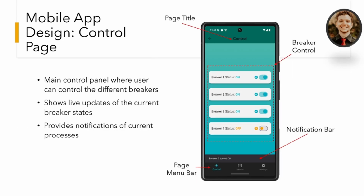So for the design of our mobile app, we broke our app up into 3 main pages, with each page having a designated functionality. This is the control page, which is the main control panel where the user is going to be able to control the different breakers. At the top, you can see we have the page title. In the center is the breaker control area where the user will actually be flipping breakers. At the bottom, we have a notification bar that pops up for roughly 2 seconds whenever an event occurs.